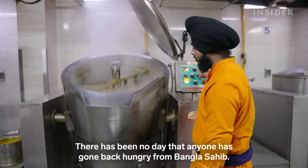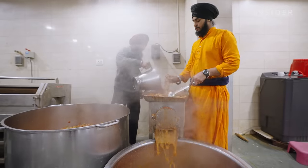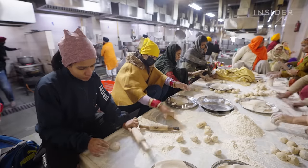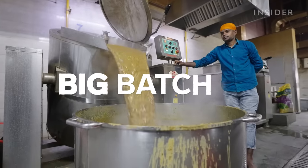To keep up with demand, the kitchen uses specialized machines that can do everything from chopping vegetables and stirring stews to steaming the perfect dal. We visited the temple during a special holiday called Gurpurab to see how it makes a festive meal in such big batches.